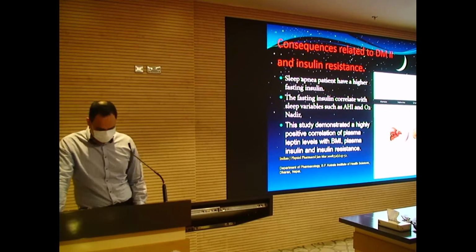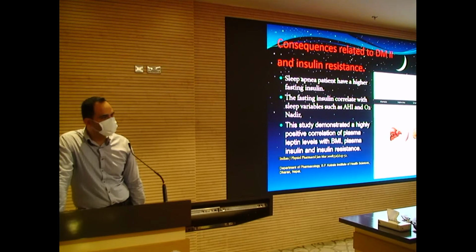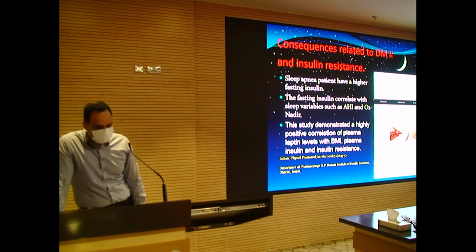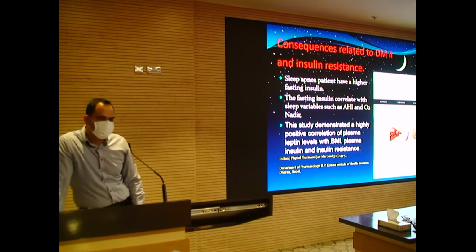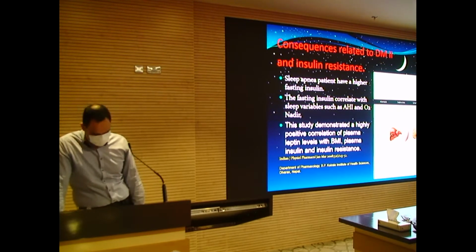Okay, diabetes. So sleep apnea patients have higher fasting insulin upon awakening. And this was actually found to be due, again, to the same reason, the increase in the sympathetic nervous system, which increased the epinephrine and norepinephrine and caused an increase in the catecholamine, which increased the hepatic glucose, as well as decreased the insulin sensitivity and increased the beta cell death in the pancreas.